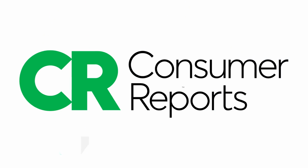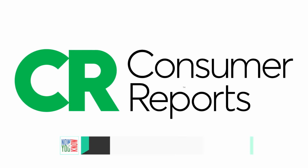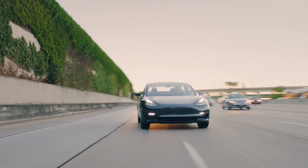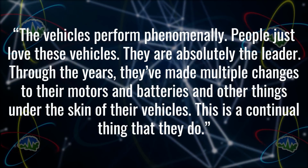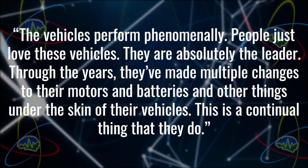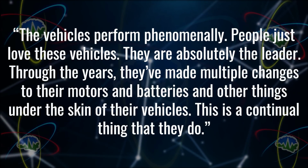Elon doesn't do that. Now, you remember that Consumer Reports hasn't always been the biggest fan of Tesla. But last week, the Tesla Model 3 became a Consumer Reports top pick for 2020. Consumer Reports Senior Director of Automotive Testing Jake Fisher said, "The vehicles perform phenomenally. People just love these vehicles. They are absolutely the leader. Through the years, they've made multiple changes to their motors and batteries and other things under the skin of their vehicles. This is a continual thing that they do."